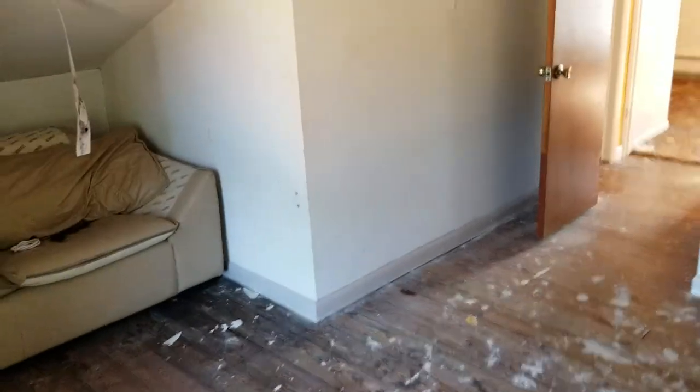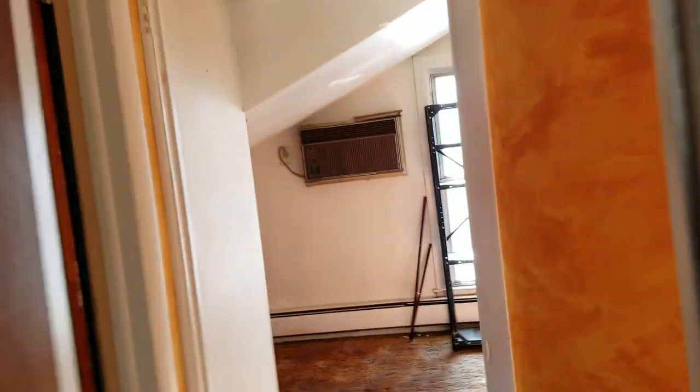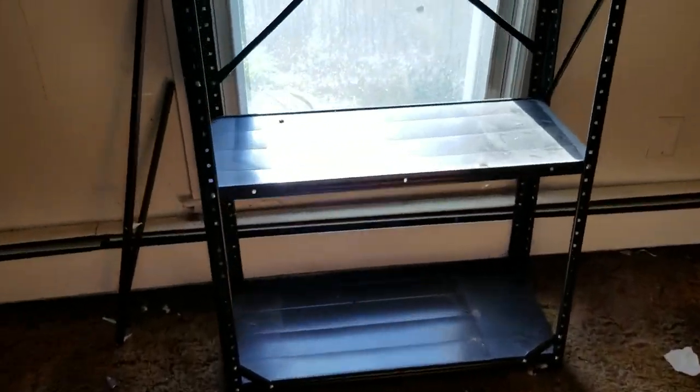So we got bedroom number 2, I guess this is. One's downstairs, one's upstairs. Funky Cape Cod angles in here. Bedroom number 3. Not a very big room. Bedroom number 4.